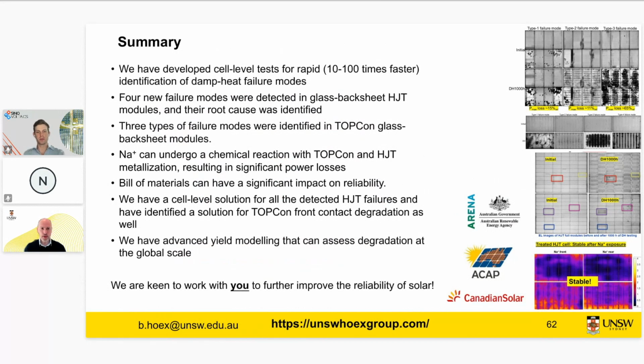A big part is sodium. Sodium is a common contaminant. It's almost impossible to avoid, so you will typically end up with it in your module. And then the latter part of the presentation showed that the bill of materials, particularly the encapsulant and the additives being used, can have a significant impact. And this is important to know. So check with your suppliers. If they make any changes in the additives, you have to know, and you have to test if it affects your reliability.